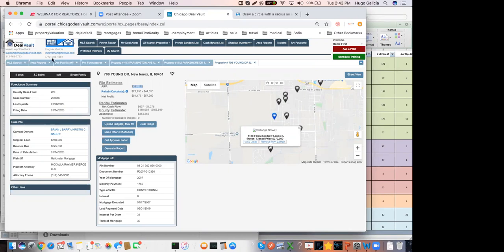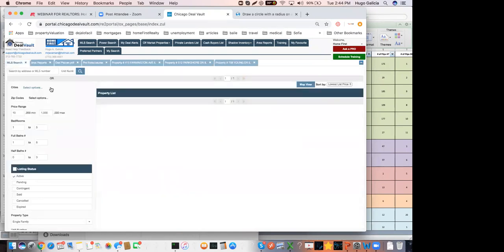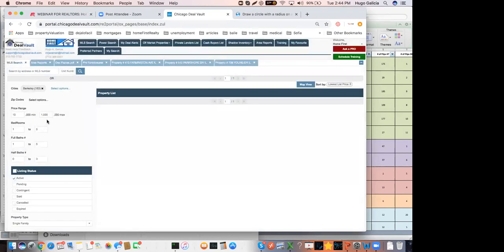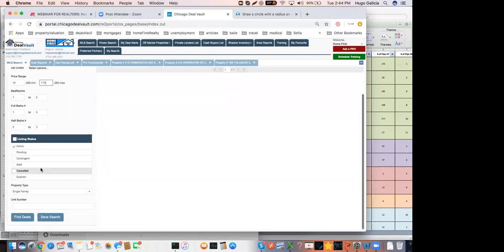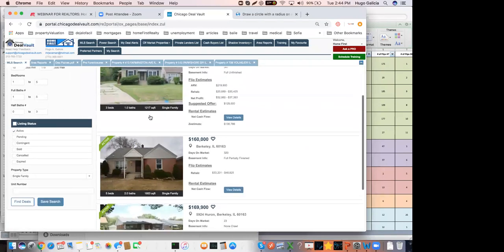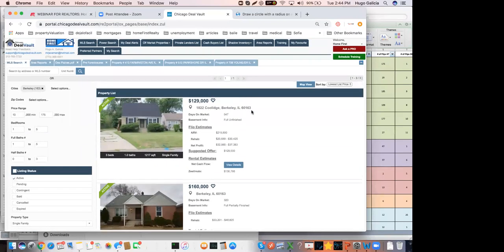Now, what's really powerful, friends, if you want to make an offer on one of these properties, if it's MLS, with a click of a button, I'm going to quickly show you. I'm going to look in one of the top rental markets, Berkeley, right? Remember, we should buy a property for less than 160 or so. So I'm going to search the MLS right now for a property under 175,000. Very, very fast, okay? This property is for 129, so that catches my eye.